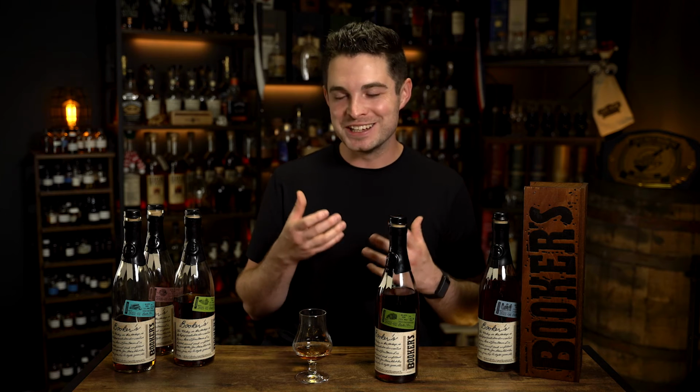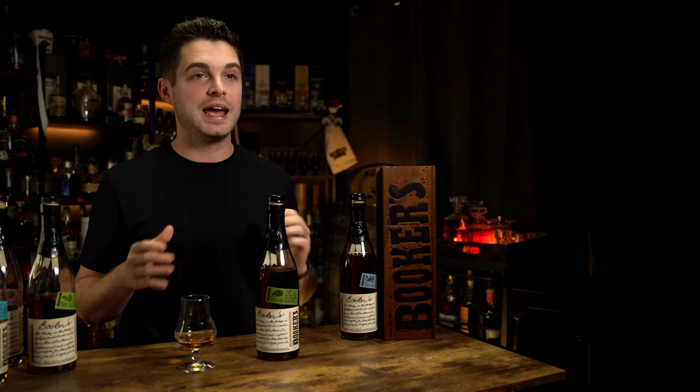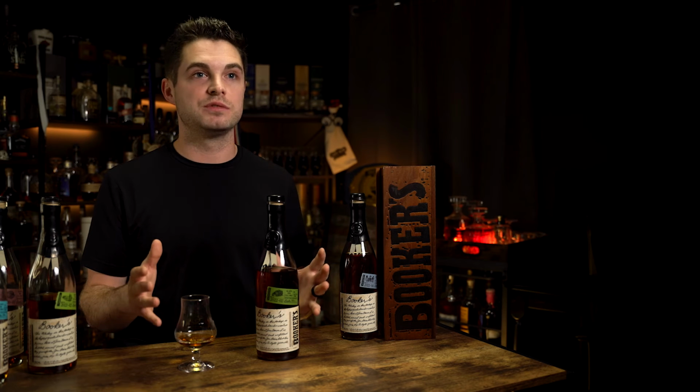I can't get away from the fact that this almost tastes and smells like fingernail polish remover. So not digging this batch of Booker's, and I don't think I need to take another sip of this. I'm not a fan, and I haven't been a fan of many recent releases from Booker's.